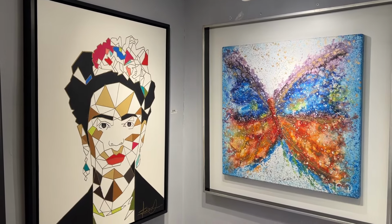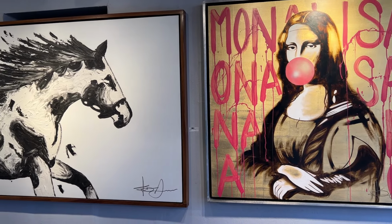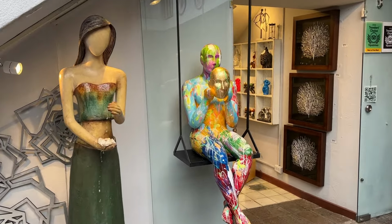So San Miguel de Allende is just full of art galleries. Most of them are free to enter. The artworks are amazing, but they are pretty pricey. That is definitely one of the drawing points to this city, is if you are an art fan, there is an endless amount of galleries for you to explore.